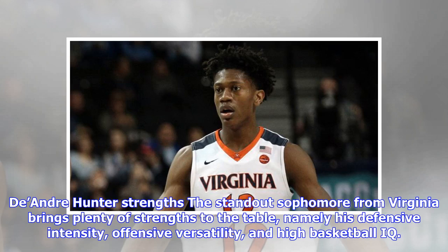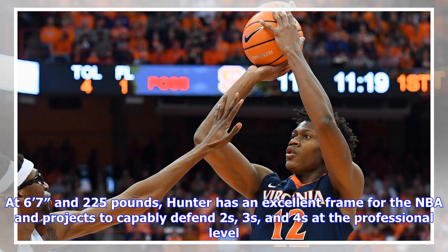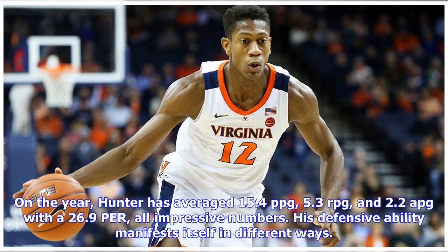DeAndre Hunter's strengths: the standout sophomore from Virginia brings plenty of strengths to the table, namely his defensive intensity, offensive versatility, and high basketball IQ. At 6 feet 7 inches and 225 pounds, Hunter has an excellent frame for the NBA and projects to capably defend 2s, 3s, and 4s at the professional level. On the year, Hunter has averaged 15.4 ppg, 5.3 rpg, and 2.2 apg with a 26.9 PER, all impressive numbers. His defensive ability manifests itself in different ways.